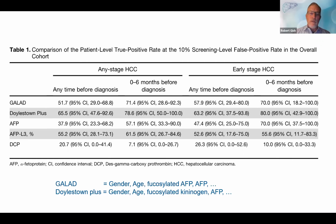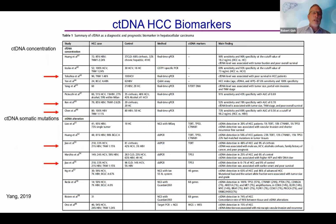which includes what's called a fucosylated kininogen, as well as AFP, gender, age, DCP, and AFP-L3. Individually, AFP looks good, but may have a false negative rate that is substantial, as is AFP-L3 and DCP, including a challenge in DCP being not detectable in most patients, but in a subgroup of patients make DCP only, making it useful in this triple panel and calculating the GALAD score. New directions is what we're going to focus on today.